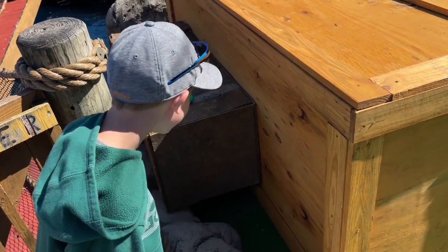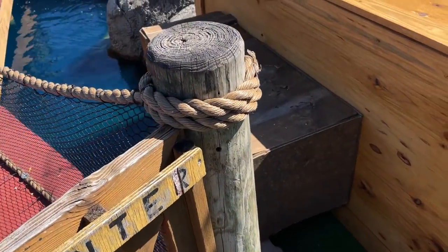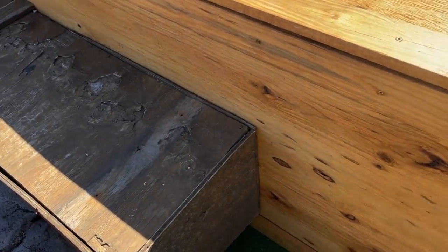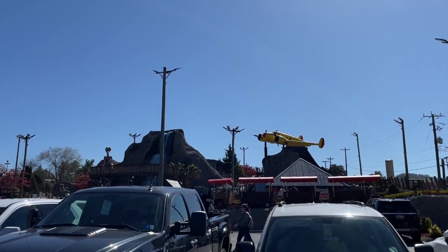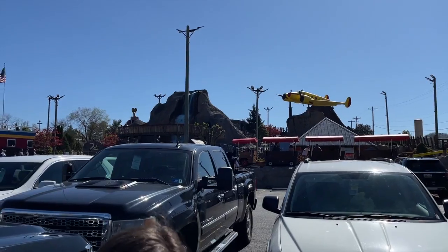This is where Gentry's ball bounced and landed, right behind this box. That was like a Happy Gilmore shot there, Gentry. I think you have to play it where it lands. Play where it lies. That was Professor Hacker's Lost Treasure Golf.